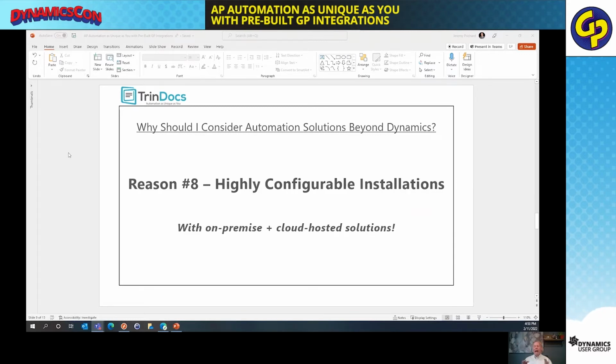Reason number 8, highly configurable installations, whether that's on-premise or in the cloud, and whether that's GP or Business Central or whatever other system you might have. Obviously, we're a Microsoft Gold partner, and so we're very strong in all things Microsoft, specifically GP. That's where most of our integrations are. But we're also very strong in Nav, and we're the very first AP automation solution for Business Central on AppSource. So we can do lots of things for you. Even in some cases, we've built solutions upon homegrown financial systems. So very highly configurable, on-prem plus cloud hosted.